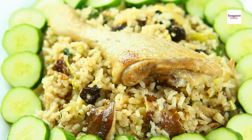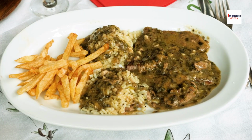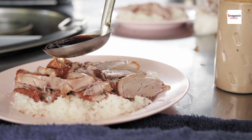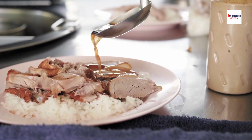Some recipes for Arroz de Pato include a secret ingredient, orange zest or juice. This addition provides a subtle citrusy note that brightens the dish and balances the rich flavors of the duck and rice. There are variations in the cooking process as well. Some chefs prefer to bake the dish in a clay pot, which evenly distributes heat and adds a unique earthy flavor to the Arroz de Pato.